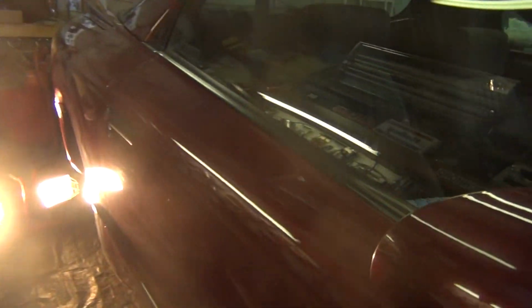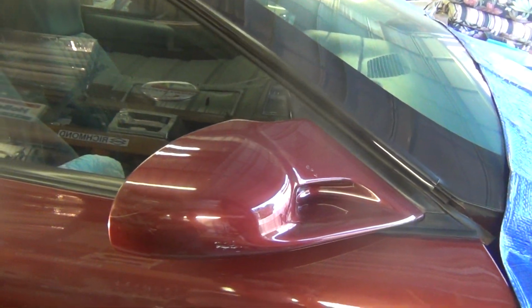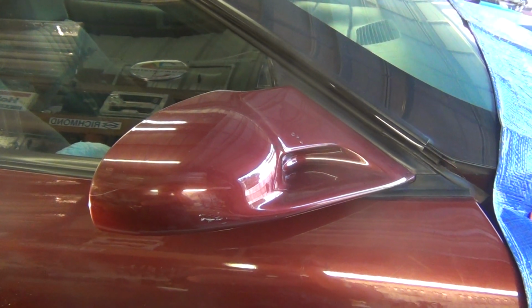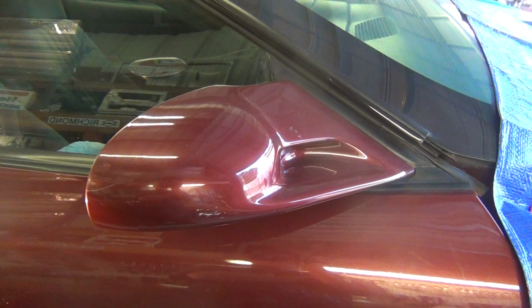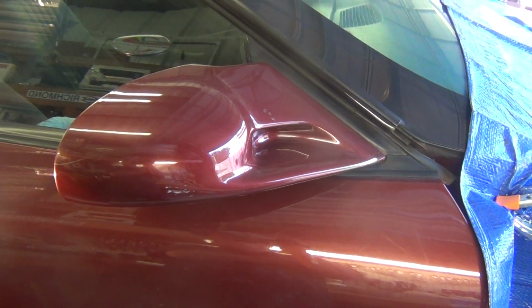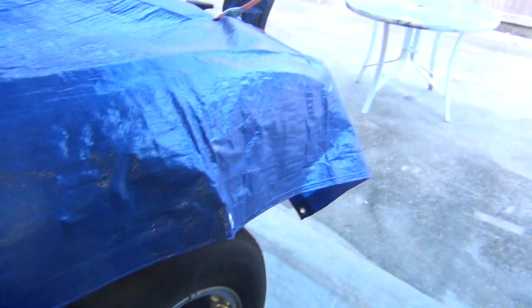So the pre-oiler, the way that works, you go through the sending unit, and it's the one from Summit. You pressurize the tank, you put oil in it, and then shoot oil through the motor, and it goes through all the galleys and everything. The oil pump isn't primed, but if I can get the motor primed, then what I'll probably do is just crank the starter over a few times to get the oil pump primed, and it should be good to go.